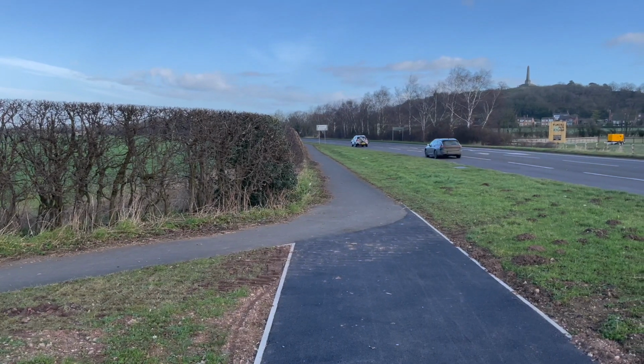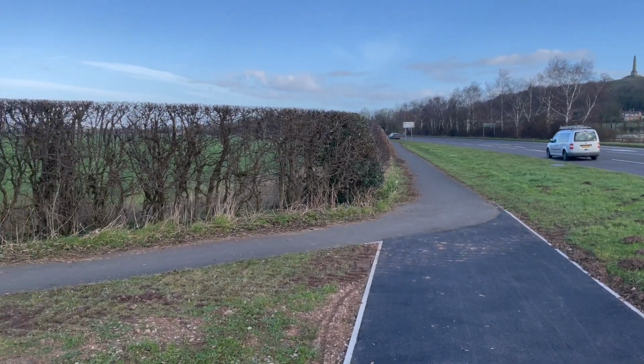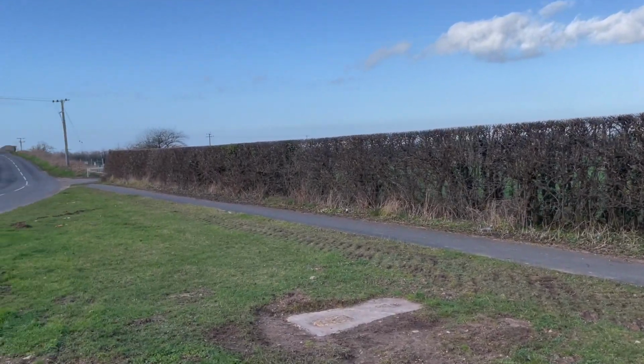I hope you've enjoyed this little update on Route 55. I'm sure that soon enough this will be signposted and changed on the Sustrans website to be officially Route 55.